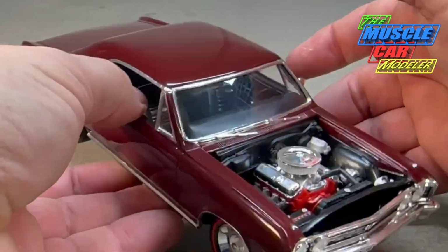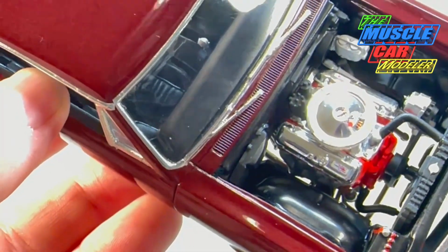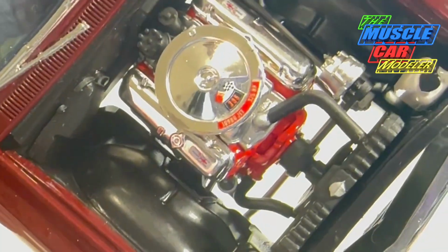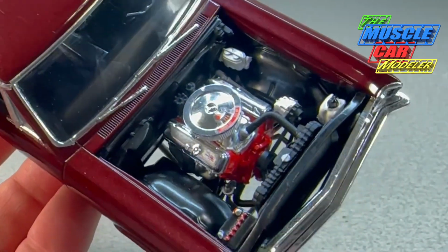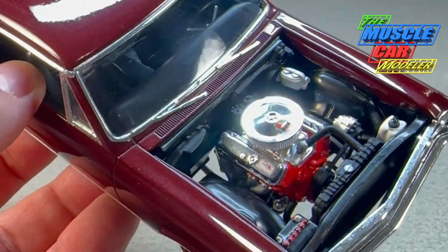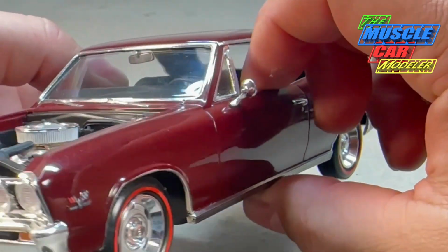So there's our 325 horsepower 396, which is the decal they give you. I believe that says 325. Yeah. It would be a donor swap as far as risks go, but the reservoir, battery, the brake, the underhood details on here are actually really nice. The mirror's pretty nice. I think the mirror is a little bit more accurate.